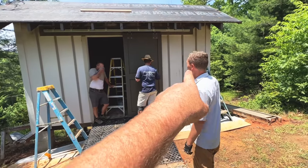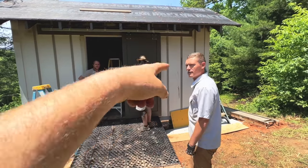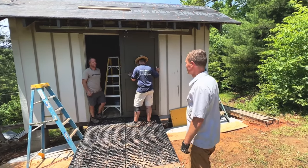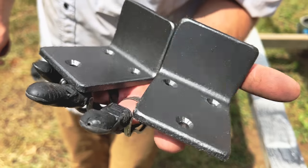Why did we not put it on the low side when you can just slide it over? I call that the low side. It's the high side. I mean, it's lower to the ground. Yeah, we had to pick it up 4 feet. It's pretty. Metallic. Yeah, I really like that paint.